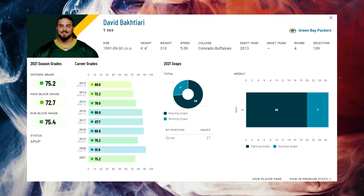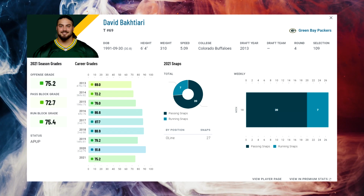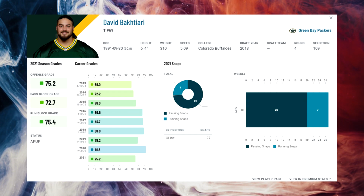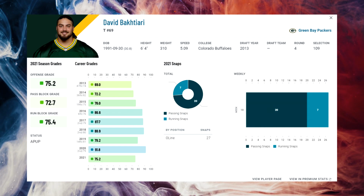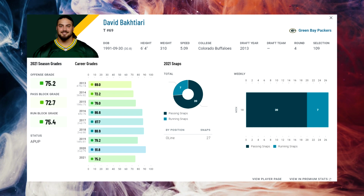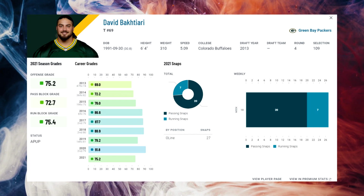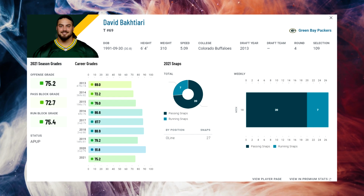This is Bakhtiari's PFF statistics. So again, you see, he was banged up last year. He only had 27 snaps last year. So that was not ideal. You would obviously like more playing time. But you look at the previous years, he was the second highest graded tackle in 2020, second highest graded in 2018, second highest graded in 2017, and he's been consistently top 10 or fringe top 10 since 2016.